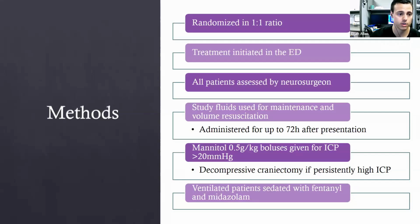Study fluids were used for both maintenance and volume resuscitation and were administered as either a continuous infusion or a bolus at a rate set by the physician. Other isotonic fluids were not allowed during the study. However, they did allow blood products, colloids, and hyperosmolar solutions as well. And then these fluids were administered for up to 72 hours after presentation. And then after that 72-hour mark, fluids were no longer controlled.